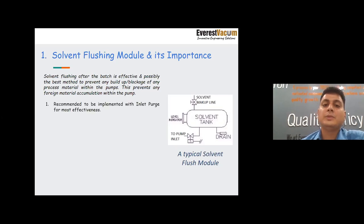So this is to be implemented with the inlet purge for most effectiveness. The reason being the solvents are volatile, so we need to do the cleaning with the liquid. That is why we need to insert nitrogen, so that we break the vacuum and the solvent flushing becomes effective. What is critical is the selection of the proper solvent flushing agent. It is most important. We shouldn't be cleaning with something that is not able to dissolve, or that is not miscible with the product carryover.